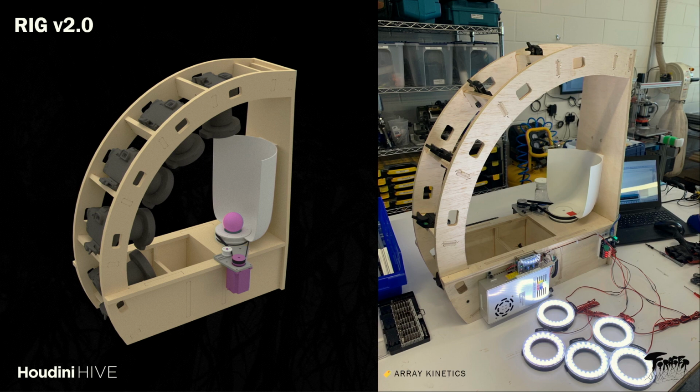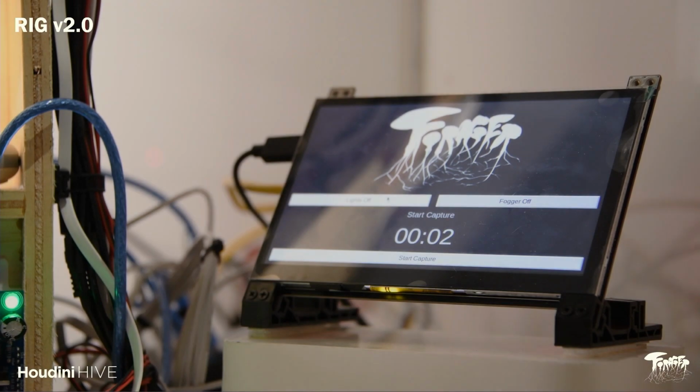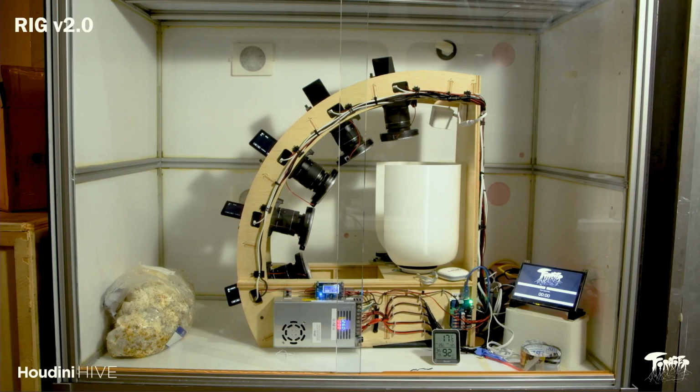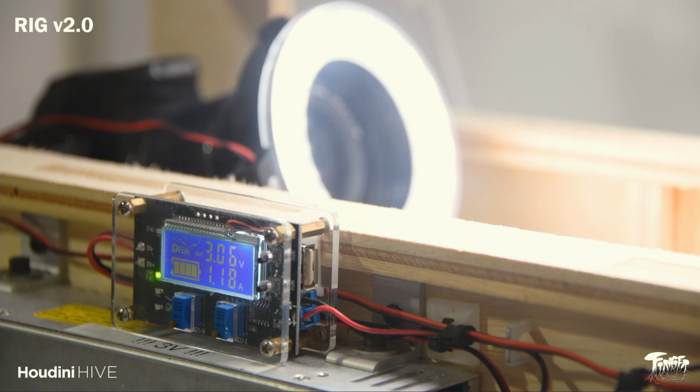So basically the thing with this rig is everything is a lot more precise. We know exactly where all the cameras are. We know exactly what angle the motor's turning at, and everything is just coming back into place. So here's a video of that in action. Also, I fancied it up and added a touchscreen and a GUI so we can tap on screen to take pictures and see what's going on.